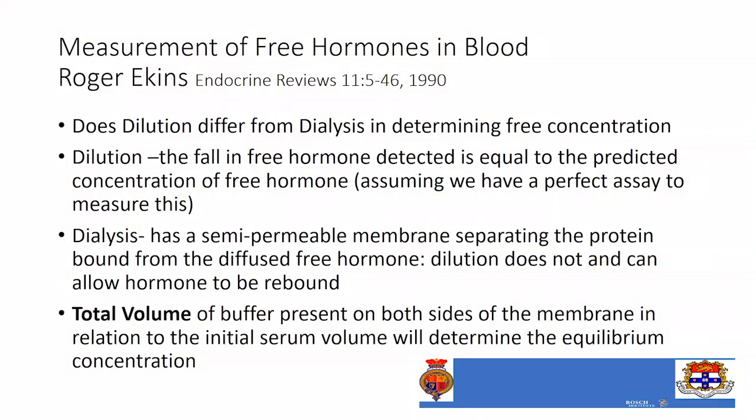Ekins also has problems with the way in which we try to measure free hormones. Does dilution differ from dialysis? He's done a lot of experiments and produced a lot of results. In dilution, the fall in free hormone detected is equal to the predicted concentration of free hormone, but that only assumes we have a perfect assay to measure the free hormone, which we don't at the moment. Dialysis has semipermeable membranes separating the protein-bound from the diffused hormone. Dilution does not, and can allow the hormone to be rebound in the whole system all the way through. So you have to be careful.